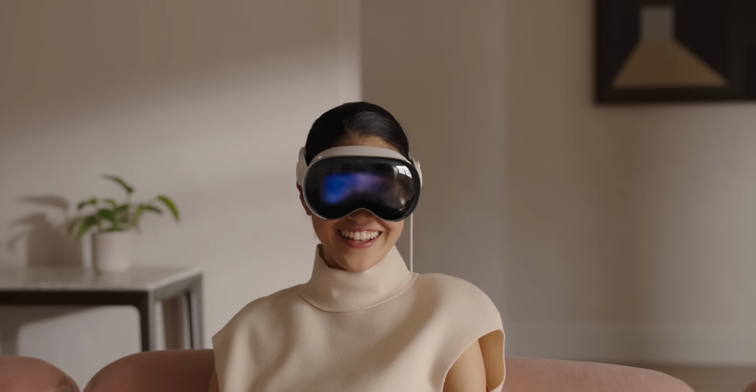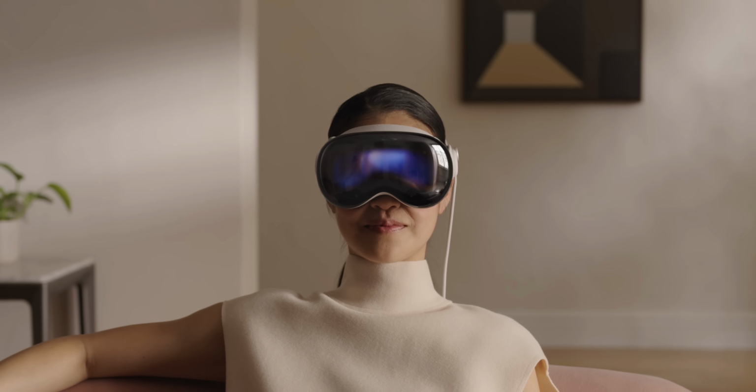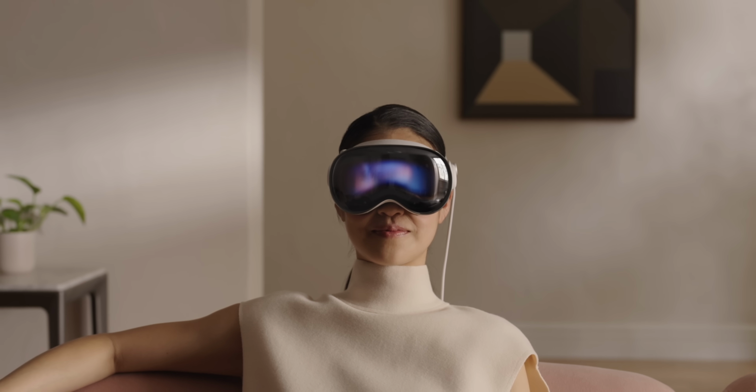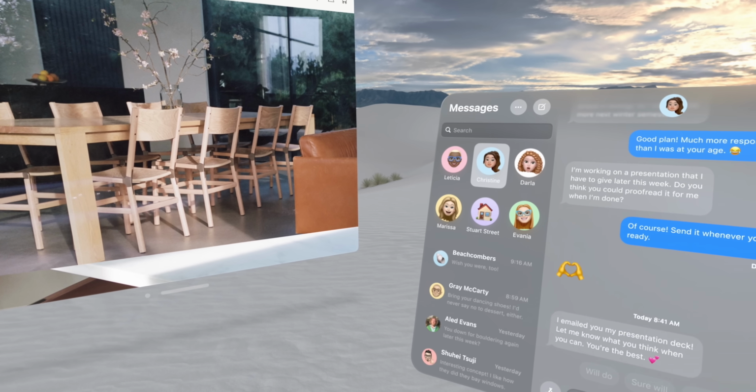It doesn't feel super weird. I've talked to someone with a VR headset on before, and you don't know where they're looking. They're not really looking at you, but with this, you'll kind of be able to tell where their eyes are looking. And if they're looking at content, you can see if their vision is blurred, but if they focus on you or something, then you can see their eyes.